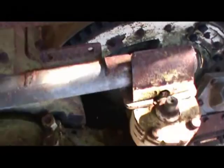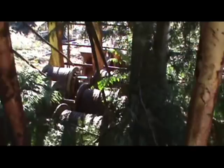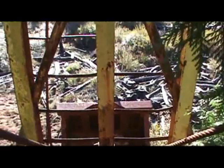Don't want to fall through here. Mainline drum. Haulback. Western red cedars growing through it. Six guyline winches. Spar pad. And a water outlet on the tube.